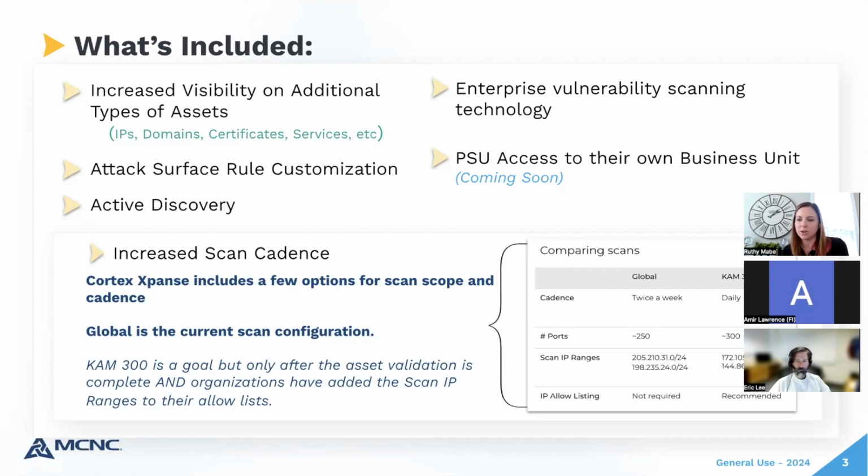I'll let Eric talk a little bit more about when he starts to share the slides associated with the portal, but this is a pretty significant improvement and goes along with that enterprise scanning technology bullet. Both of those are in comparison to what we've been doing with OpenVAS. It's pretty much a black box, right? What we're able to see about the vulnerabilities, the way that scanner is configured. It's an open source tool, right?